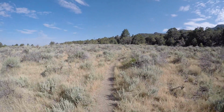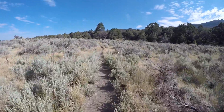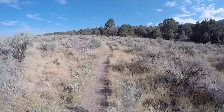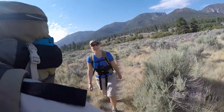All right, so we're beginning on trail here at the Gardner Trailhead. High today in St. George supposed to be 105, probably 107. Up here the high is supposed to be 89. So, a little cooler. Nice change of pace for us. What do you think, Jen? Oh, heck yeah. Yeah.